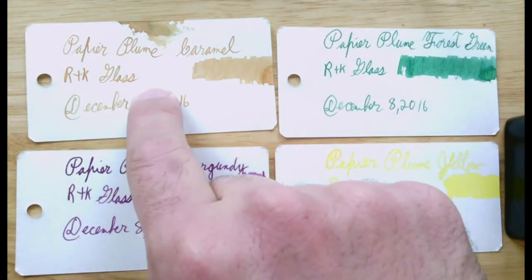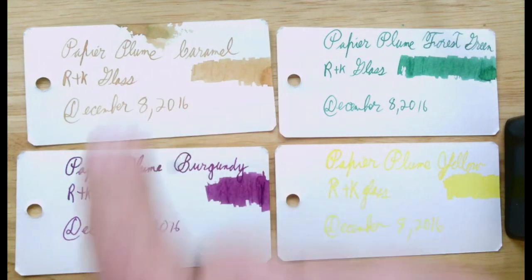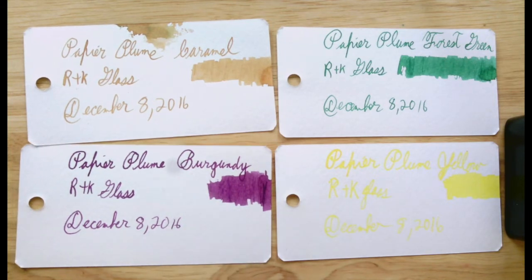Beautiful brown color. I don't know if the caramel is my kind of color, but it is attractive. Papier Plume Burgundy. Oh my gosh, that is very attractive. In fact, it kind of reminds me of Noodler's Black Swan and Australian Rose.